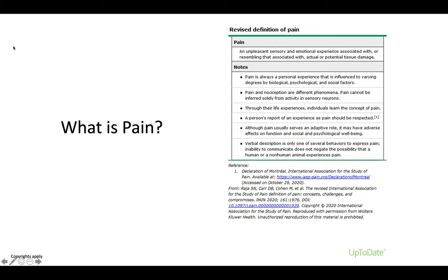Pain and nociception are different phenomena. Pain cannot be inferred solely from activity in sensory neurons. People learn the concept of pain through their life experiences, and a person's report of pain should be respected. Pain usually serves an adaptive role, but it may have adverse effects on function and social and psychological well-being when it becomes chronic. Verbal description is only one of several behaviors that express pain, and the inability to communicate does not negate the possibility or the importance of pain.